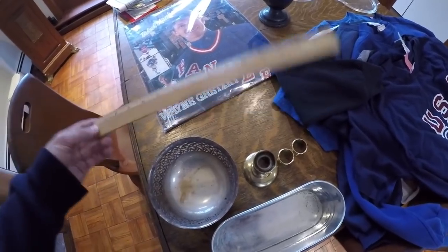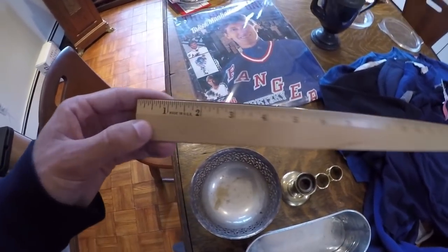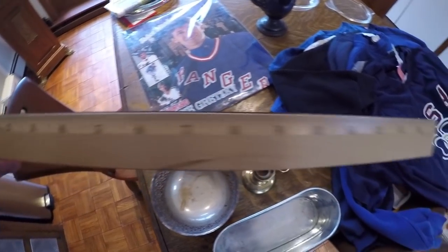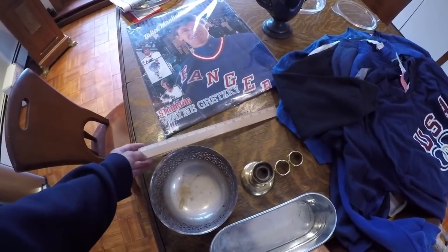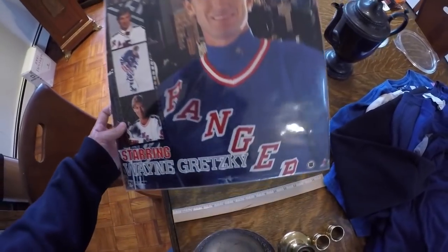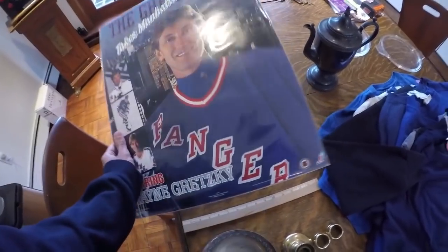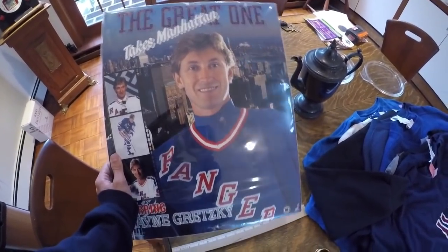Nice ruler. This thing probably only cost a dime or a nickel, if that. I just thought it was neat, nice old wooden ruler, straight edge. Kind of reminds you of the old days, school-wise. Nice, great one. Wayne Gretzky Rangers poster. Still brand new, mint. Taking it to the flea market.